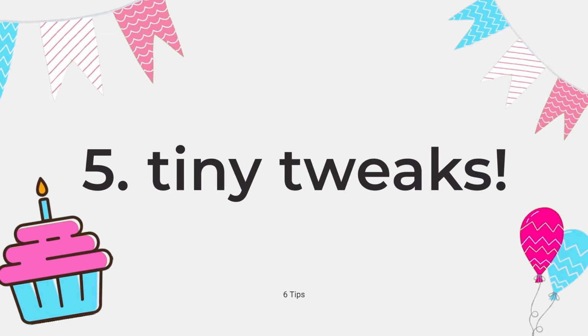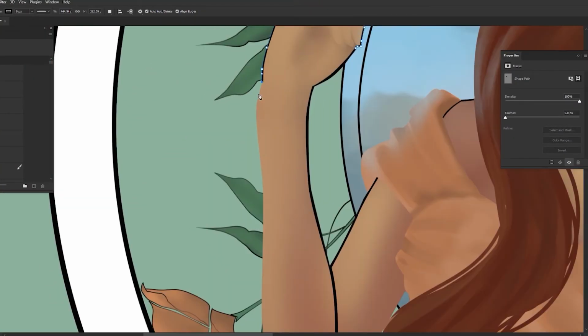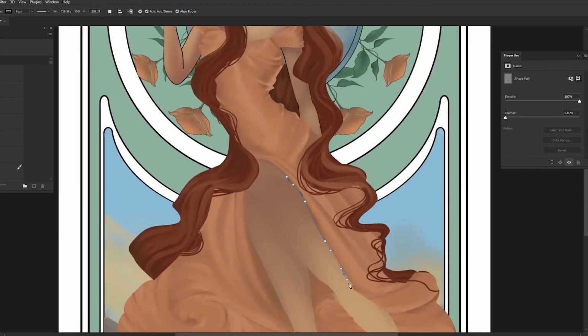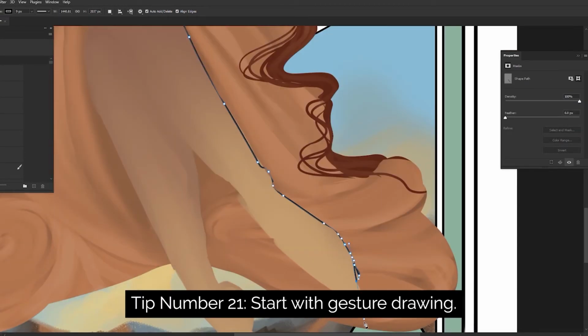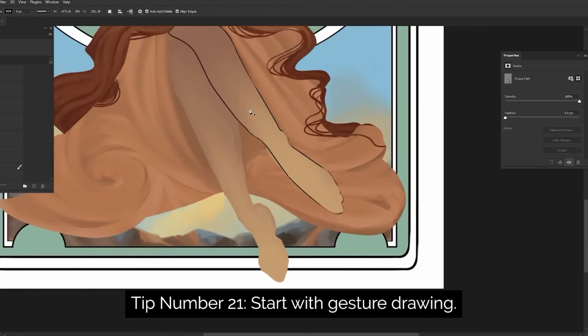Whew, we did it, guys. We're finally on the home stretch. So here are 6 tiny little painting tweaks that you can implement right now that will really take your painting to the next level. Number 21 is for my character artists out there, and it is to start with gesture.